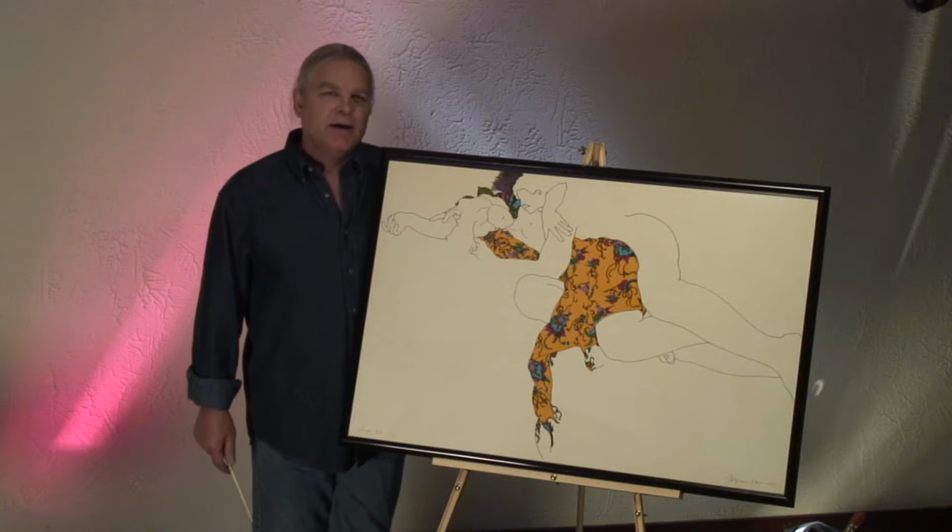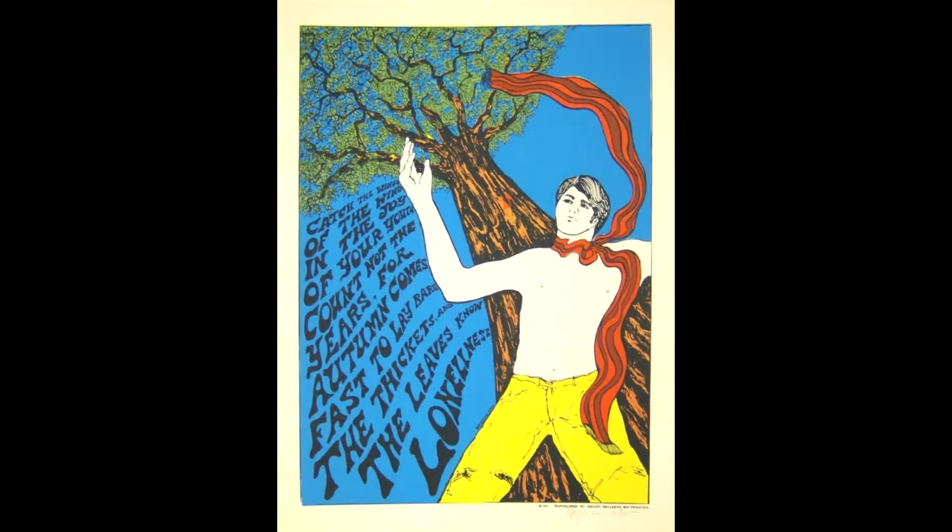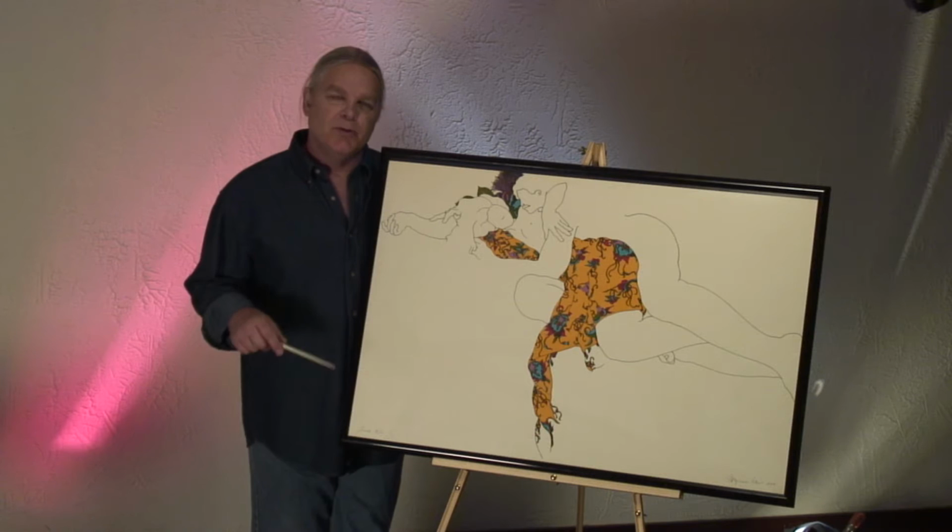Here at the Paper Eye Galleries, we have a great selection of some Weyman Lew. Now, it's difficult to get hold of his pieces. He did some rock and roll posters back in the day. He's still in San Francisco, I believe, and he's been well represented at the local museums and art galleries there.